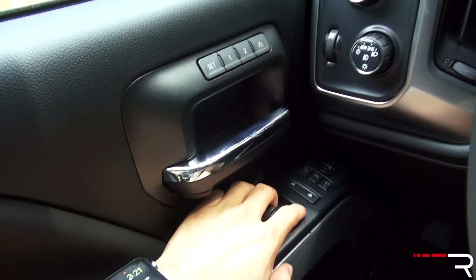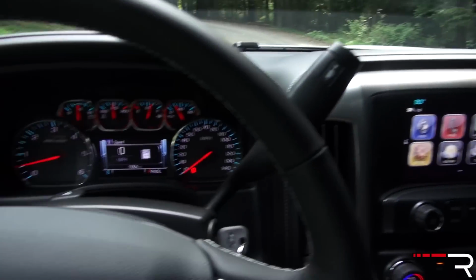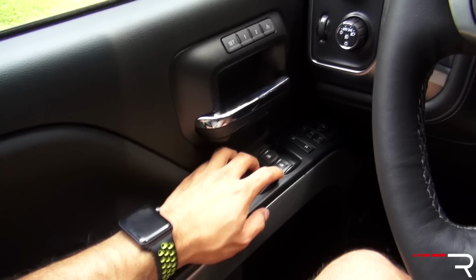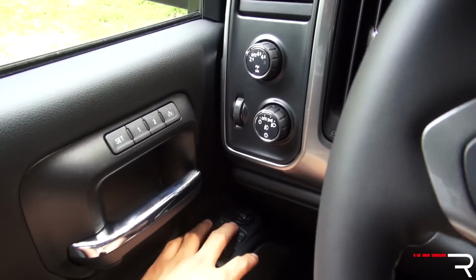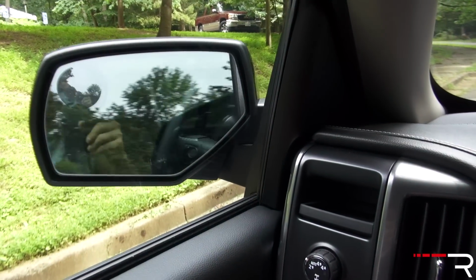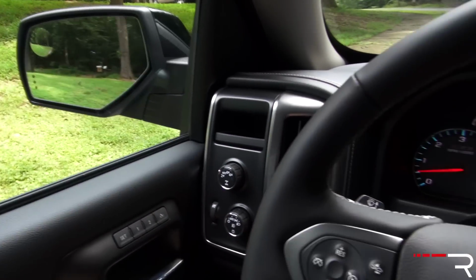The window is one touch automatic for the driver's side, for the passenger side as well. It's one touch up, down, and for the rear, so it's actually one touch for all four. That's really nice that GM included that. The mirrors also electrically fold in if you push this little button right here, which is definitely nice because this is a pretty big vehicle.